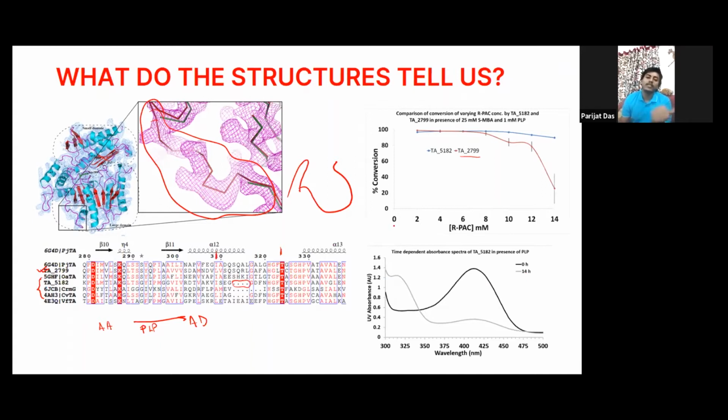Since transaminase is a slow enzyme, I do a reaction for about 14 hours. So what I saw was at the start of the reaction, PLP gave me a very characteristic and high peak at around 413 nanometers. But at the end of the reaction, almost all the PLP molecules were converted into PMP, which gives a characteristic peak at around 323 nanometers.